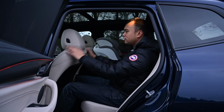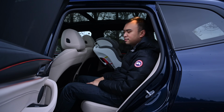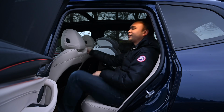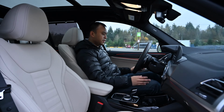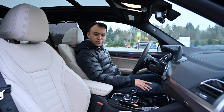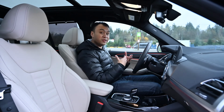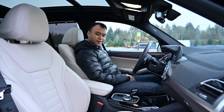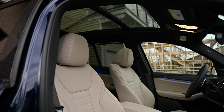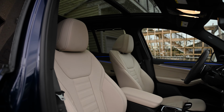But let's head to the front seats because this is the M40i, which means this matters. Let's take a look. The front seat. This is where business is. These seats are super comfortable, they hug you, and there's adjustable bolsters to really hug you when you want it. They're actually very adjustable, they're very comfortable as well. The seats themselves are heated, but that's really it.